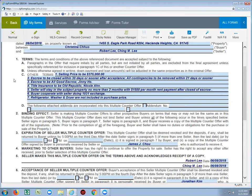What do you think I got? Seller multiple counter 1, 2, 3, 4, 5. They are number 1. Seller multiple counter number 1. But I mean, why do I mark it 1, 2, 3, 4, 5? Because all different buyers come at different times.